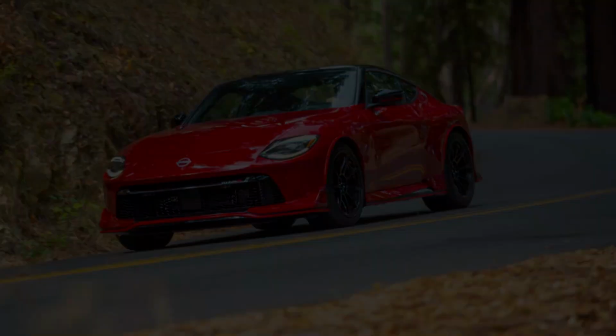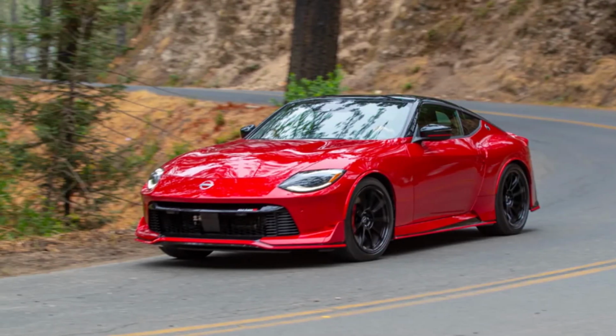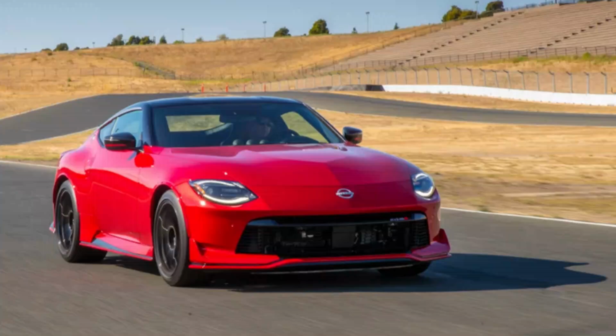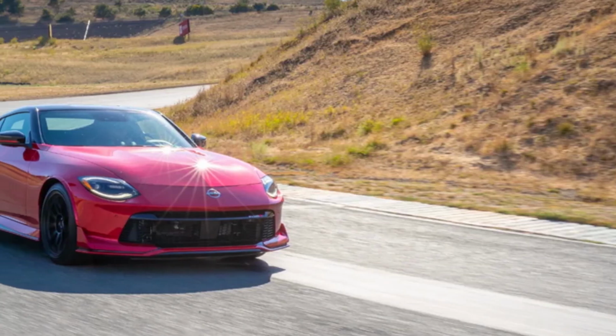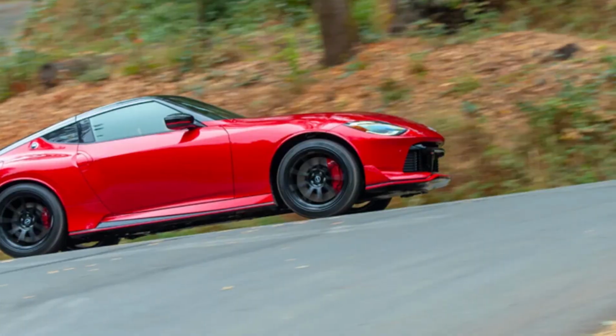In reality, though, the Z feels much tighter than the Supra. The higher seating position makes headroom tighter, and the cabin feels narrower. This may be exacerbated by the slightly narrow seats with strong bolsters that aren't the friendliest to bigger body types. It should also be noted that its two-seat interior won't be for everyone.